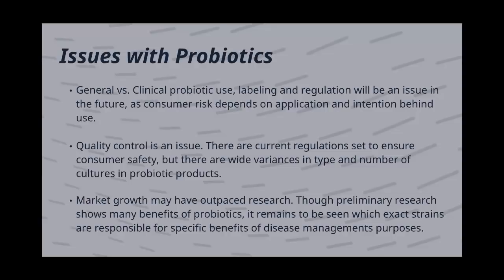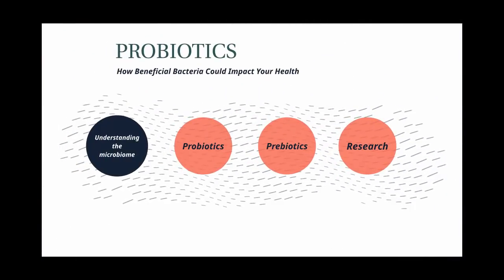There's a lot of good research behind the many benefits of probiotics, but it still remains to be seen which exact strains are responsible for specific benefits for disease management purposes. Probiotics are incredibly popular right now, but we want to make sure that we're using them and have realistic expectations about what they can do. So that is the overview of probiotics.